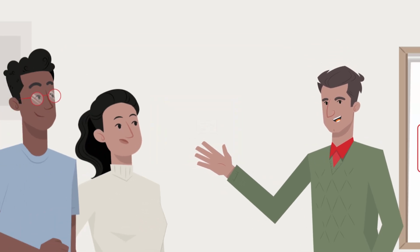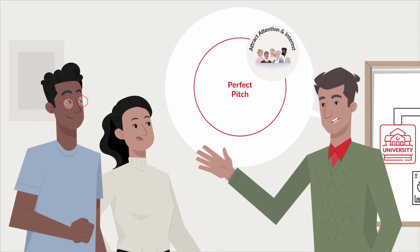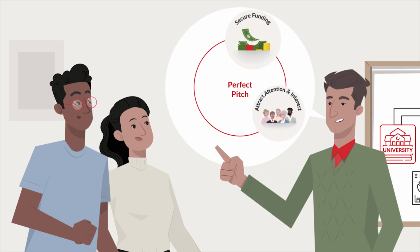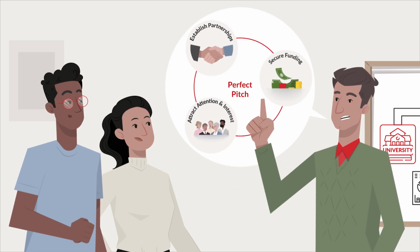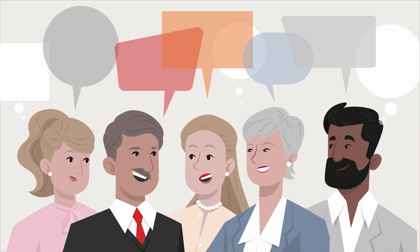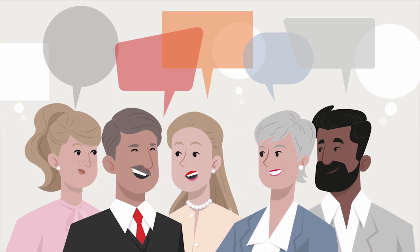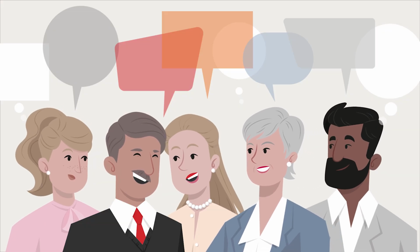Great! The ultimate goal of a pitch is to attract attention and spark the interest of your audience in your business idea. This is key to securing funding for your startup and establishing partnerships. To achieve this, it is essential to know your audience and tailor the focus of your pitch accordingly. Clarify who is listening and what they are most interested in.